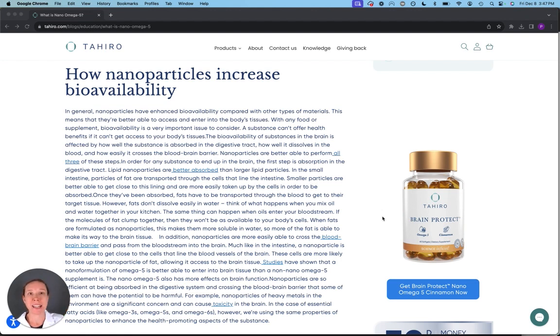Instead of just letting anything leak through, whatever happens to be there, the body actually preferentially decides what's going to get across this really solid lining of that blood vessel and pass into the brain, to be able to access brain cells. This, of course, is to protect your brain from whatever might be floating around in your blood. Nanoparticles are much more likely to cross the blood-brain barrier, to actually make it from the blood to where the brain cells are. And that's the only way that these substances would be able to cause benefits for brain function, brain longevity, brain health.